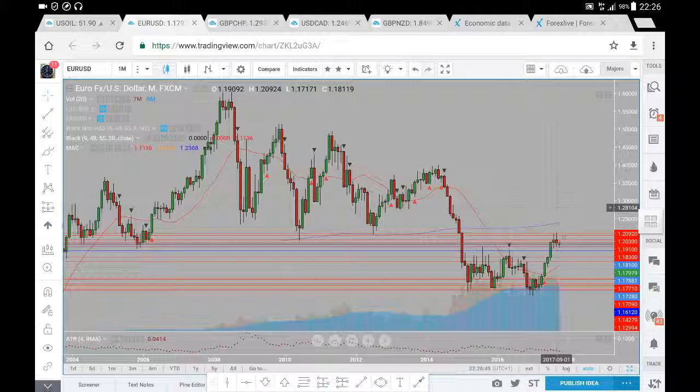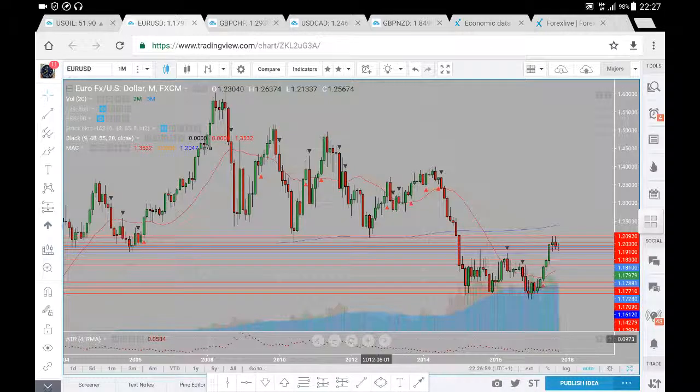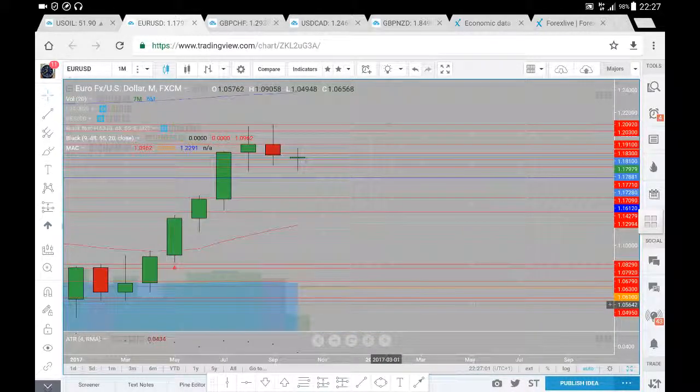Now, I suppose the bull flag would still be valid as long as prices stay above 116.12, as highlighted by this horizontal line you can see on the charts, just below where prices are. If I zoom in a bit, see, there it is, 116.12.